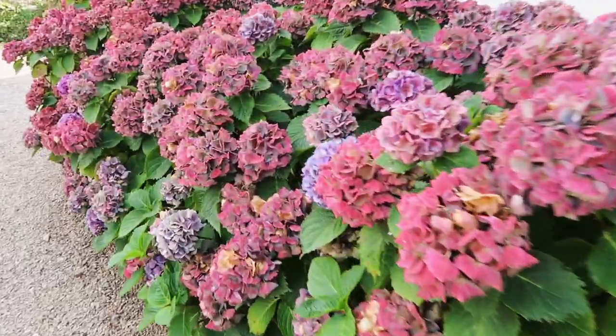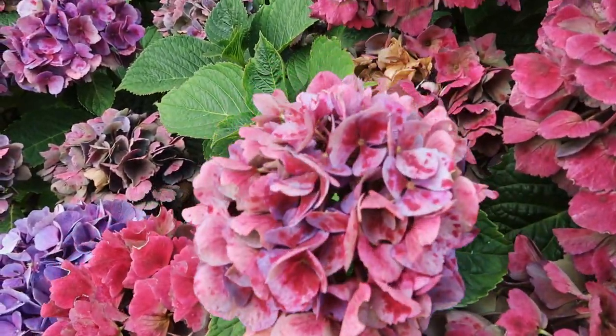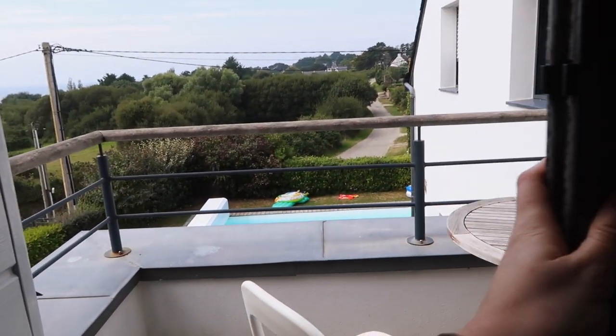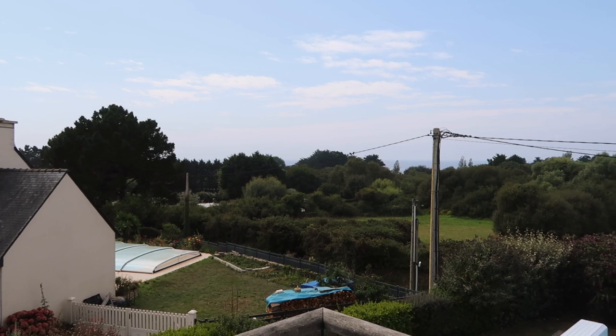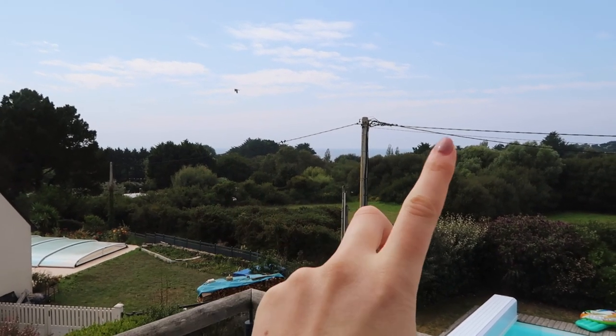The villa was really nice when we got there and had the most beautiful hydrangeas outside. They were so delicate and pretty. So this is our balcony, it's just overlooking the sea, which you can just see here. It's a gorgeous view to sit with a cup of coffee in the morning.